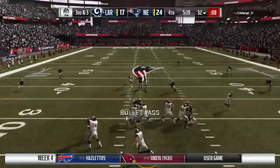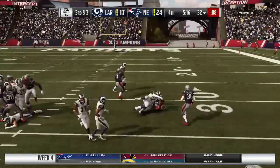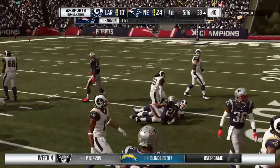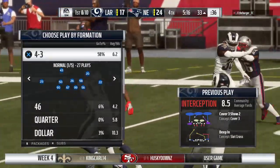Goff on third down. Into heavy traffic, and it's intercepted. Picked off by Deron Harmon. And he's able to get it back to the 33-yard line. Looking for Woods that time.